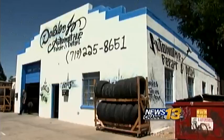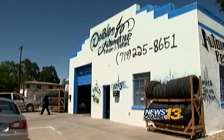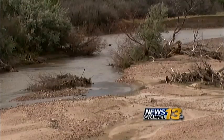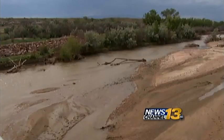I think that last big flood we had, there was whole trees and everything just floating down the river, and nobody cleaned it up. It's still sitting there. Joe Jimenez owns Double J's Automotive, which sits just east of Fountain Creek. He says it's time to clean up to prevent any serious flooding.